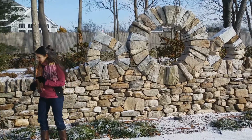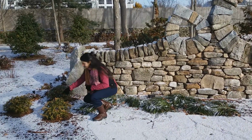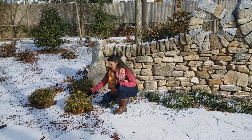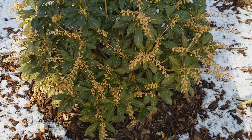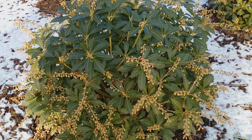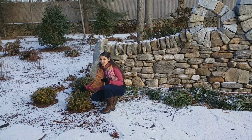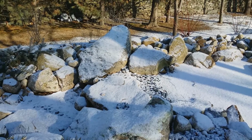But I also want to draw your attention to this little beauty. This is a dwarf Andromeda. The cultivar on it is called Cavatine, and it truly stays about this small. You can see it's evergreen, but it also forms its flower buds in the fall, giving it additional winter interest.